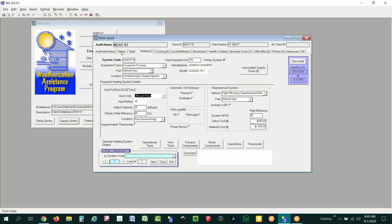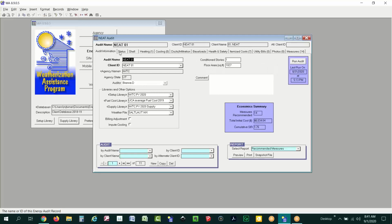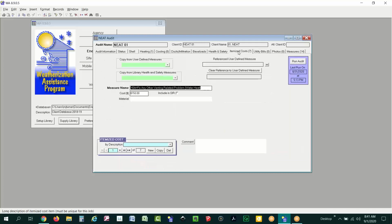As I mentioned before, when you're in the audit, pretty much these first tabs, the information tab, the shell, heating, cooling, ducts, and base loads, are all about figuring out energy conservation measures. And then we do our health and safety inspection, and then we have to use our brains and think about, okay, if we're going to install all these other things, do we need to do any additional incidental repairs? We put all of that down here on the itemized cost tab. I've got some itemized costs here, and I wanted to click through them and ask you guys about them.